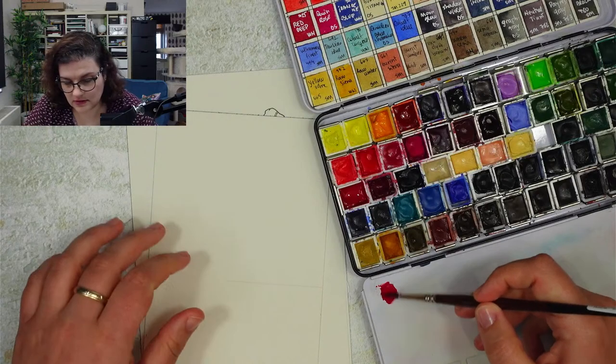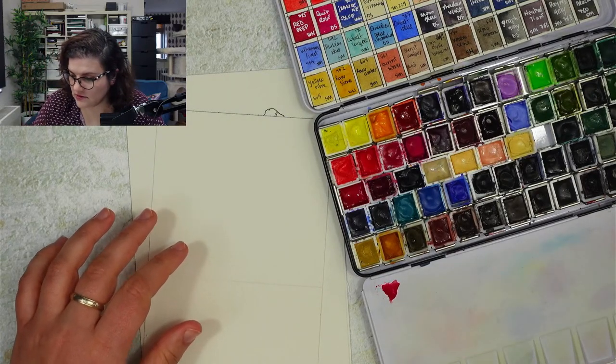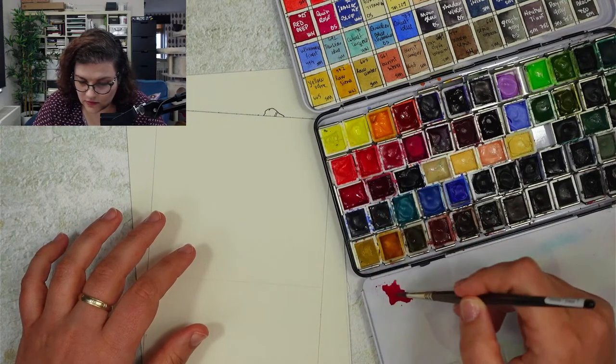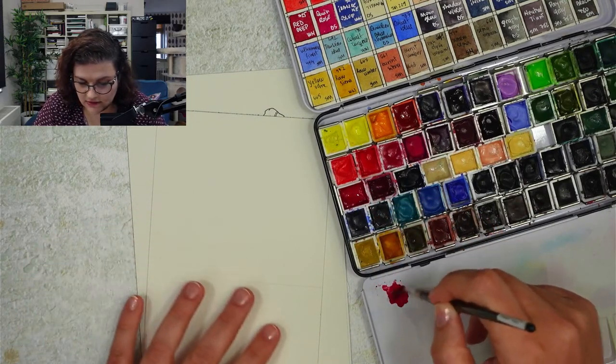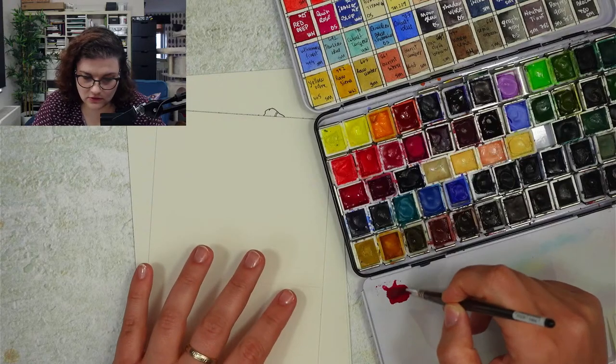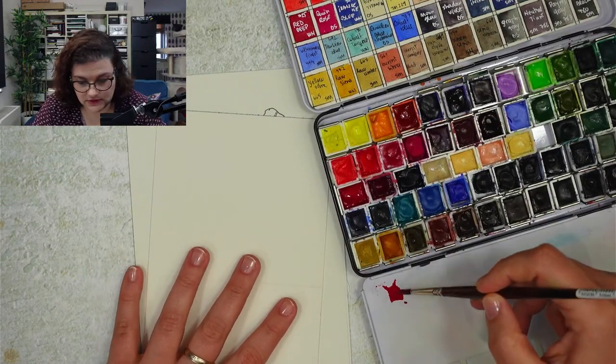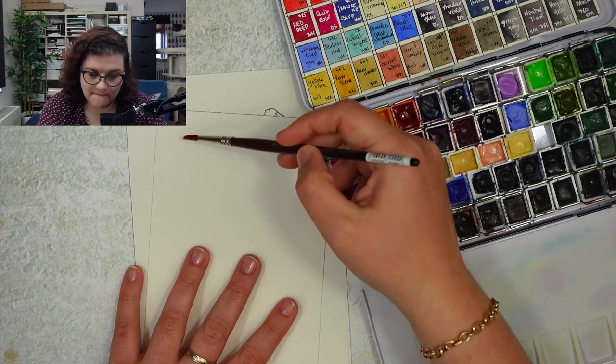Okay, this is actually a really nice red. But I think it needs some magenta in it. Okay, this is what's called rose red deep. And red deep is Winsor & Newton I have.